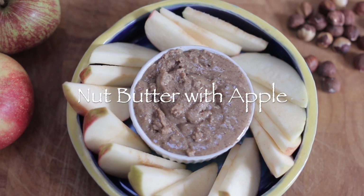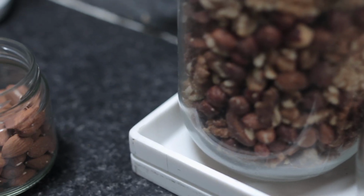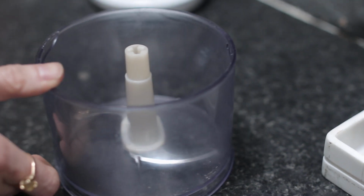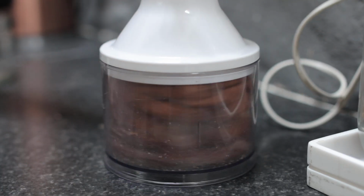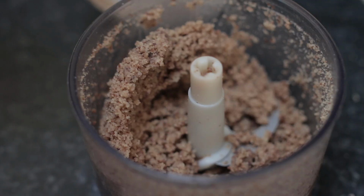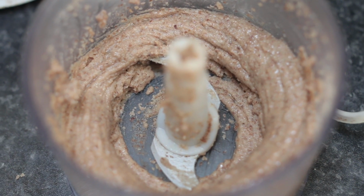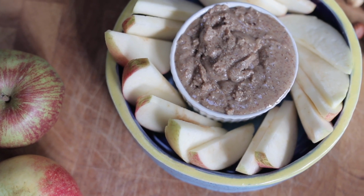Next is some nut butter with apple. Now it's always great to food combine protein with carbs, and there's nothing like apples and nut butter. Any nuts that you like, I particularly like almonds, just make sure that you do soak almonds overnight. Pop them into a blender or a little mini food processor and then whiz them up. Now you just want to keep going. It will look like it's all like breadcrumbs, and then eventually it will turn into butter. And then you'll see that it will get much darker and it's so close to being ready. Pop it back on, spin it for a little while, and then all of a sudden you're going to have this lovely nut butter. Get yourself an apple and then pop it into a little bowl and you've got your lovely slices of apple. There is nothing nicer.